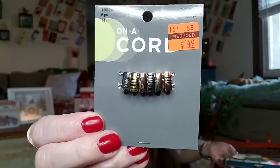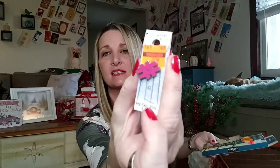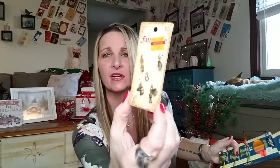Here are some little charms that you could put on a bracelet. It has different words like hope, dream, peace, and joy. Paid 59 cents for those. And a little hashtag pin. Paid 19 cents for that. Here's some more charms that I thought were really cute. They have a believe, a unicorn, a fairy, and some other things in there. 39 cents.